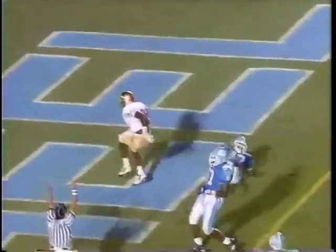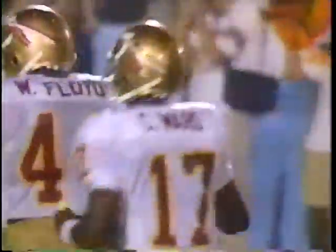Jinks it over the middle. He got him there and complete at the 5, and Knox will score. 33 yards.